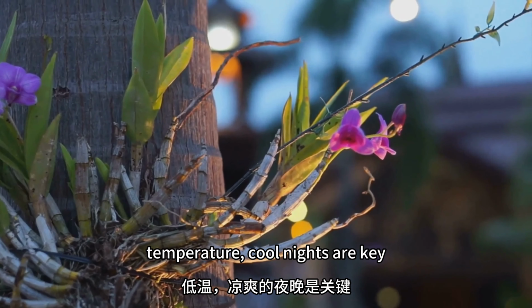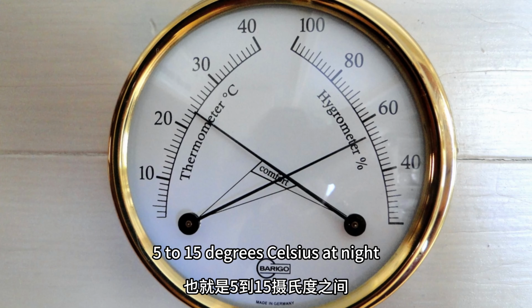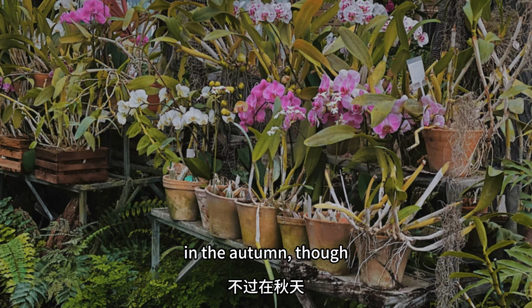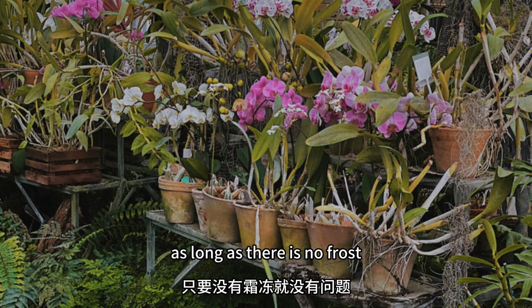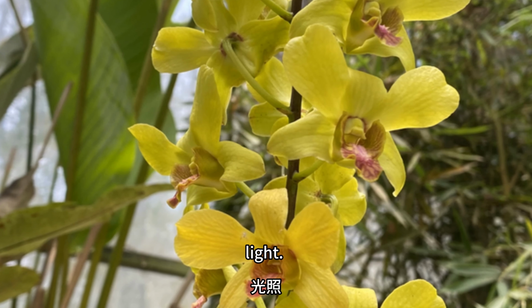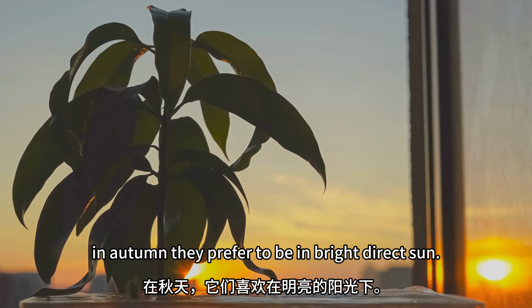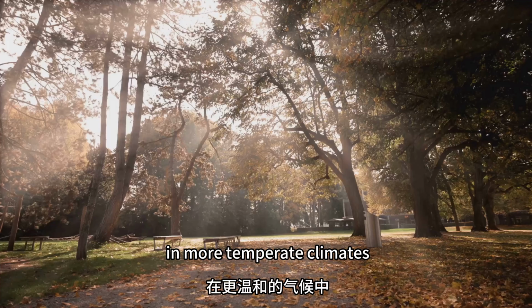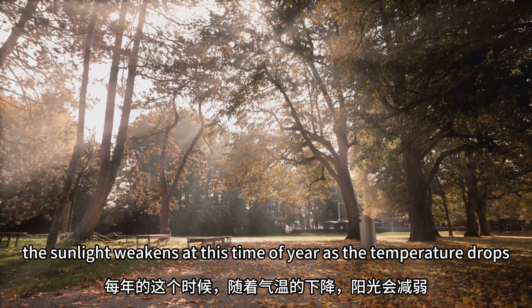Temperature: cool nights are key. Aim for 35 to 50 degrees Fahrenheit, 5 to 15 degrees Celsius at night in the autumn, though they can drop down to just about freezing without it harming them as long as there's no frost. Light: while these orchids prefer partial or full shade during the spring and summer, in autumn they prefer to be in bright, direct sun. In more temperate climates, the sunlight weakens at this time of year as the temperature drops.